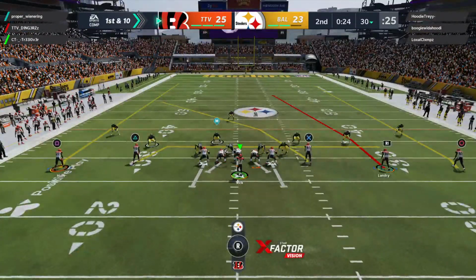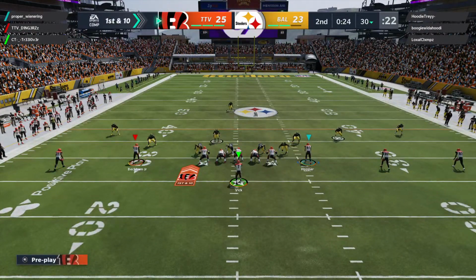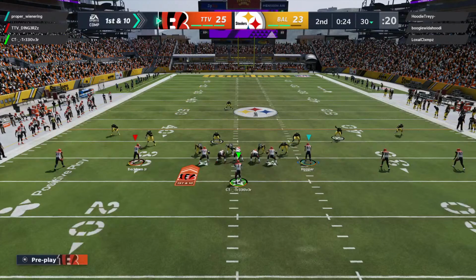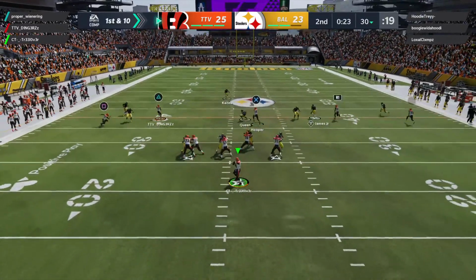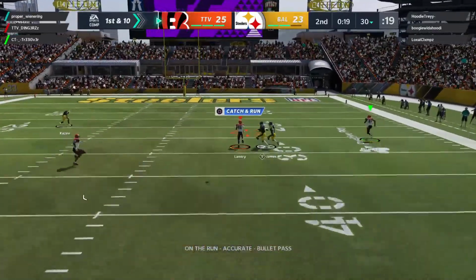The Bengals drive about to get going. You've got less than 30 seconds left here in the half. You're well on your own side of the field. What are we doing here, Coach Davis? Well, I'm trying something on 1st down. And it's something that's safe. It's something that's been done many times before.